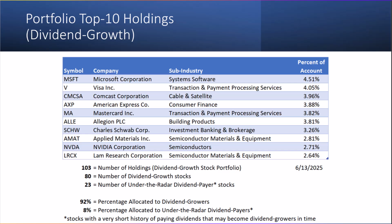Now, our portfolio holdings are 80 dividend growth stocks and 23 under-the-radar dividend-paying stocks. The under-the-radar dividend-paying stocks tend to be riskier because they're usually smaller companies, but studies have shown they historically beat the market averages by a significant amount. Those under-the-radar dividend payers are defined as companies that have recently started paying a dividend. A dividend grower, on the other hand, is a company that has a long history of increasing its dividends.